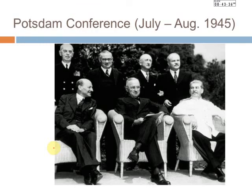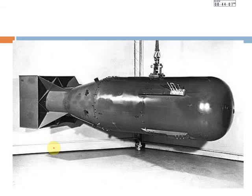Last conference, you guys already know. Again, sitting down. They never do anything besides sit at these conferences. Potsdam Conference, July to August 1945. They ask for Japan's unconditional surrender, or else we'll kill them. And we end up using this. This is Little Boy, by the way, compared to Fat Man. This is Little Boy, the other bomb. But this is what we dropped on Hiroshima.